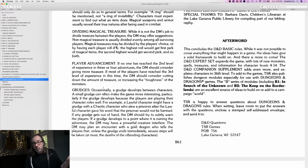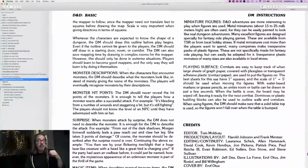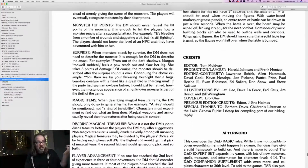But that's a pretty common trope. Just put them somewhere where they have to work together, and that would probably solve it. But killing them, that just feels like, whoosh, bad advice. The rest of this just talks about using miniatures, which I think is kind of funny, because they talk about using 1-inch squares and using an overlay and wet erase markers that we do now. So some things never change, right?